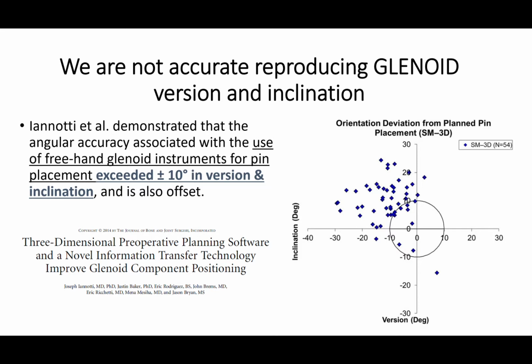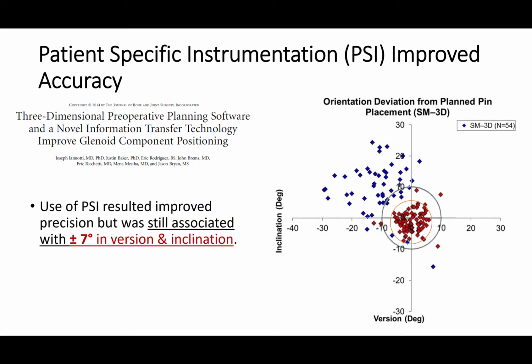the worst case scenarios. The use of patient-specific instrumentation can improve this accuracy, but the average error is still as much as plus or minus 7 degrees in version and inclination. If a patient's normal retroversion is 5 degrees, this could result in implant placement in a range anywhere from minus 12 to 2 degrees of anteversion. These errors translate into changes in the loading mechanics across the joint and again may increase shear forces that can ultimately lead to premature implant failure.